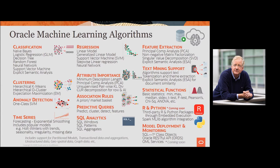And so in classification, there's about 6, 7, or 8 in there. In 20C, the next release of the database, we're adding XGBoost, which is a very popular technique that has been used to win a lot of Kaggle competitions. But one thing I like to point out in showing this is that I think some of the more powerful things are in the fine print down at the bottom.